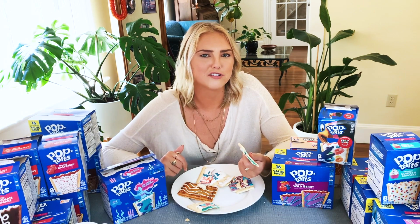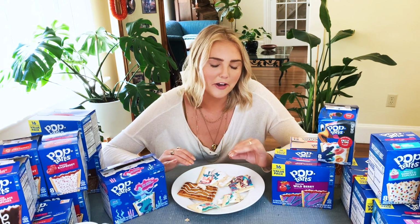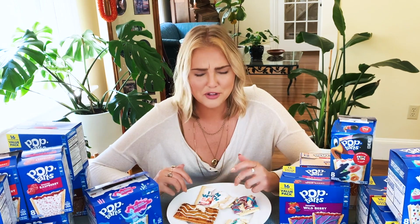It tastes like a really sweet Jolly Rancher with some pastry dough. It has the consistency of toothpaste. I thought I was gonna hate it. I don't hate it. It's just so odd.